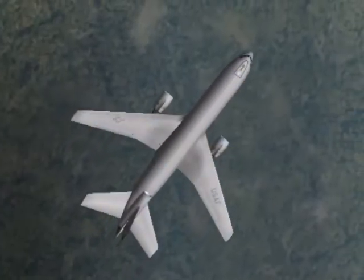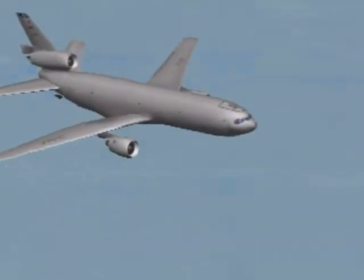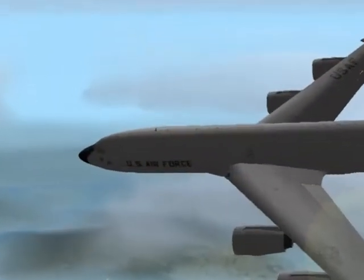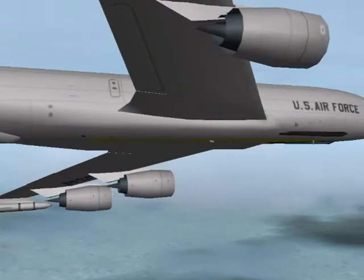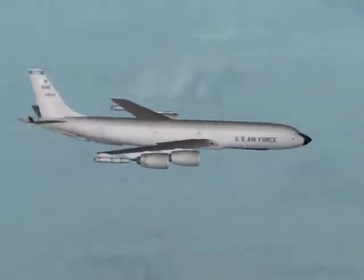The KC-10 is a large gas station in the sky, capable of refueling 3 aircraft simultaneously at a rate of 420 gallons per minute. And the KC-135 Stratotanker is a valuable aid in extending the effective range of other aircraft.